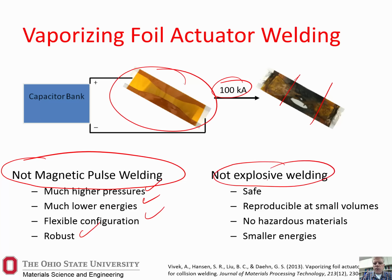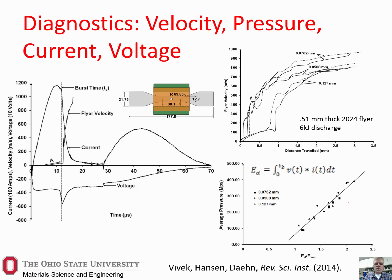This is also not explosive welding. We can do this in a lab environment. This is reproducible at small volumes. Explosives don't work well at small volumes. No hazardous materials to store, and it's much, much smaller energies. And we'll get to that at the end of this presentation. So we've published this in some depth, but this is really cool and really quite interesting.